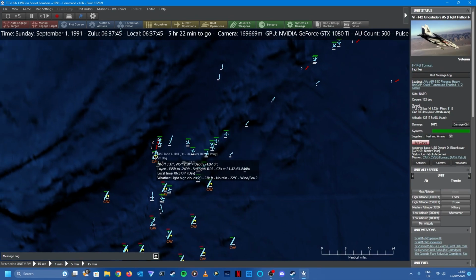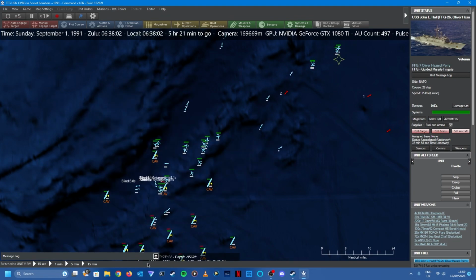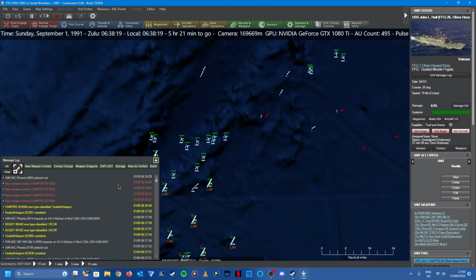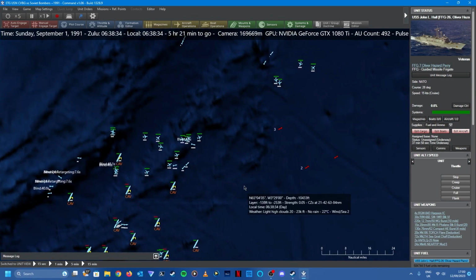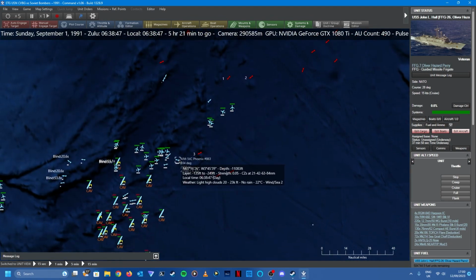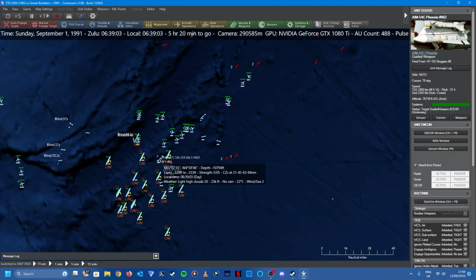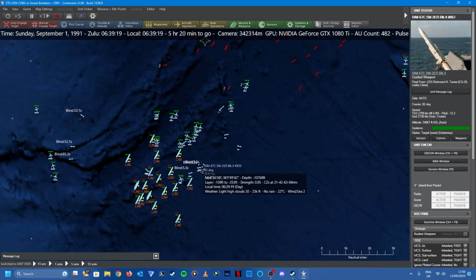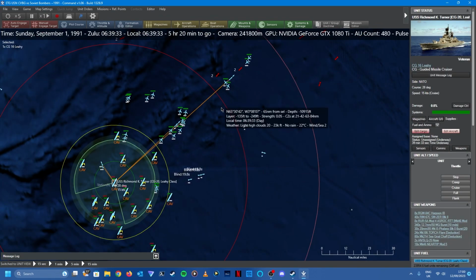Getting close. This is one of the Oliver Hazard Perry frigates. It's just about managed to protect itself there. I'm not sure if any of the really close defense weapons were needed at that point, but it's certainly getting to that point now. There we go, we've got some more Phoenixes being launched against these incoming weapons, as well as some more SAMs. As you can see, these SAMs are data linked from the cruiser here.